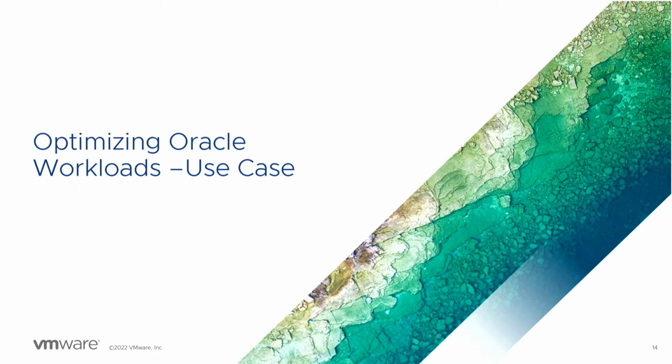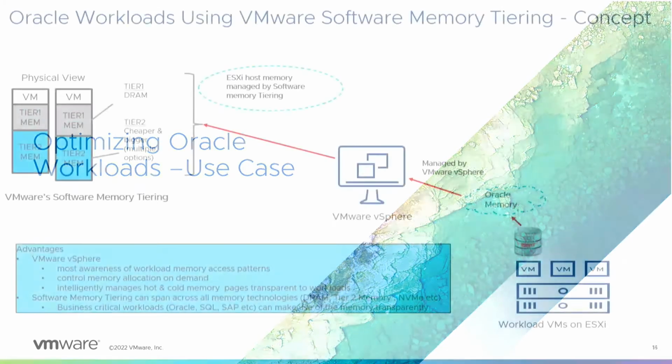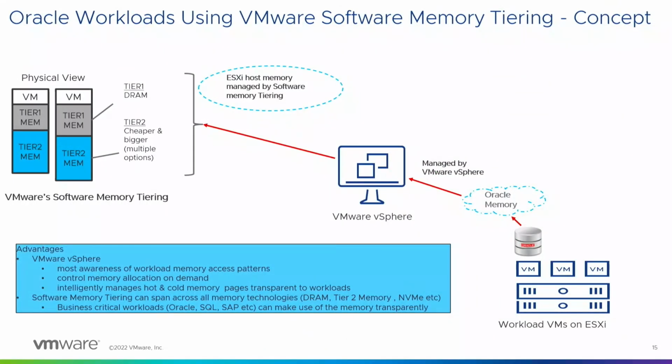At some point of time, the SAPs of the world, the Oracles of the world, the SQL servers of the world, or big data, whatever you have running in the shop, should be able to make use of the technology in order to use it effectively, right? So I'm going to be using Oracle workloads, Oracle databases as a use case here, right? This doesn't pertain only to the Oracle workloads per se. You could apply that to any workloads that is running in your shop, right?